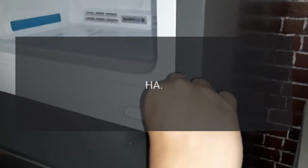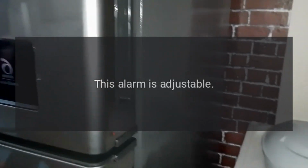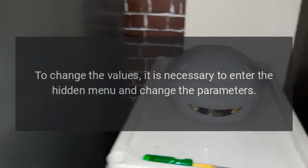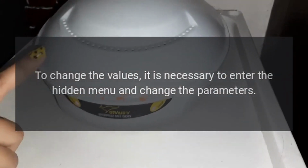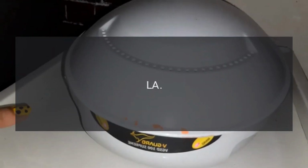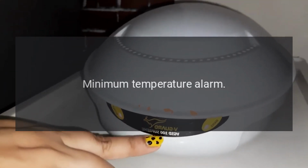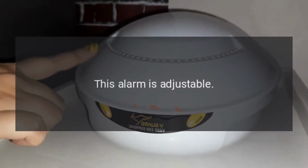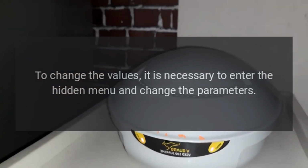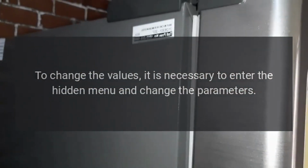Code HA. Reason: maximum temperature alarm. This alarm is adjustable. To change the values, it is necessary to enter the hidden menu and change the parameters. Code LA. Reason: minimum temperature alarm. This alarm is adjustable. To change the values, it is necessary to enter the hidden menu and change the parameters.